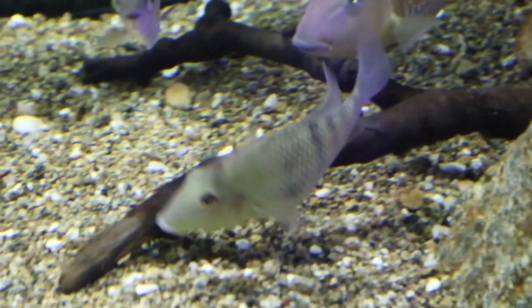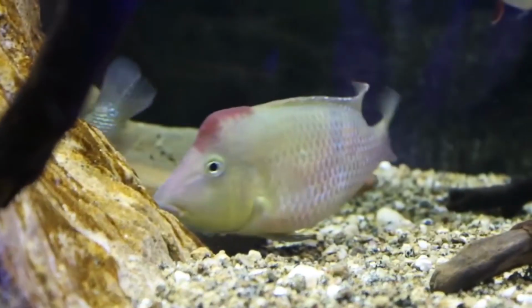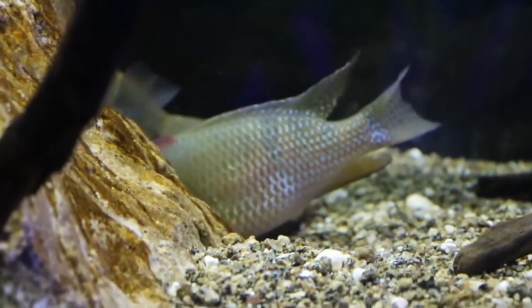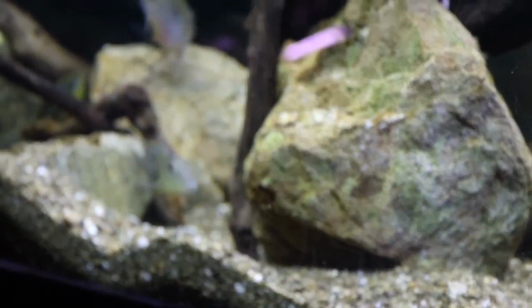The thing is, when you do create the tank, you want to make sure you provide a lot of shelter, a lot of hideouts, because just like with African cichlids, and I guess most fish that mouth brood, the males are very aggressive when it comes to breeding, so they will harass females. So it's best if you have a lot of decorations that the females can hide behind. And definitely a cool experience.